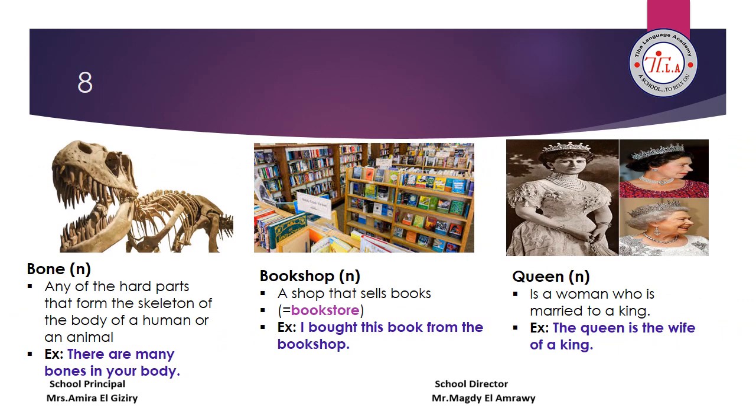Okay, now we are in slide number 8. Let's continue. Bone. Bone, and the plural of it is bones. What I mean by bones is the hard parts that form the skeleton of the body of any human or animal. For example, there are many bones in your body. Next, bookshop. Bookshop. It's a noun. It's a place that you can go and buy any book that you like. It's a shop that sells books. And we have another synonym for this word. It's bookstore. For example, I bought this book from the bookshop.